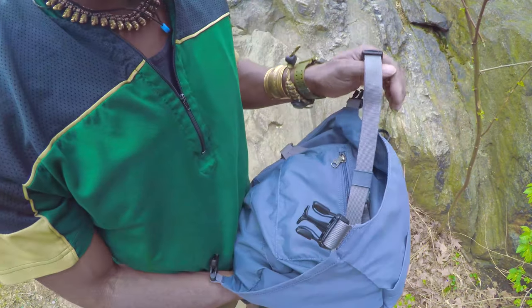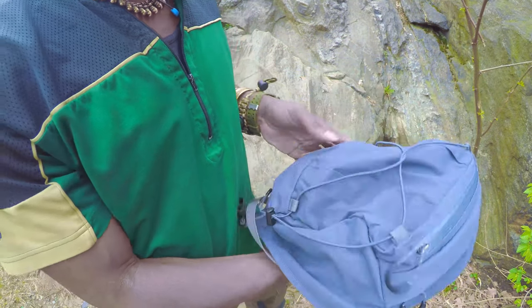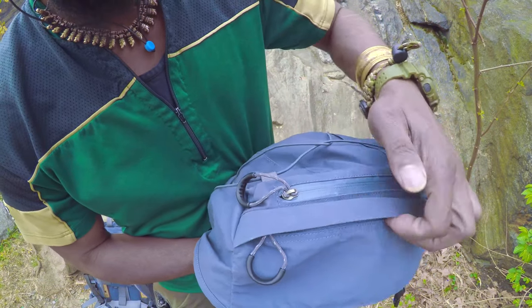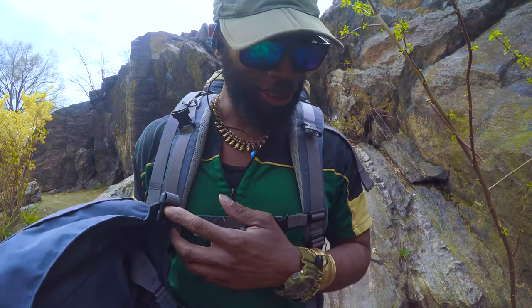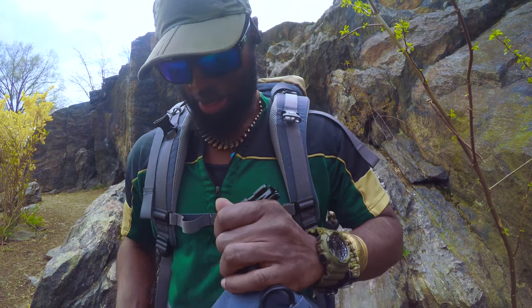Oh, what do we have here? We got another hidden pocket. So you got one pocket here, then you got the big boy here, personal pocket. Hey, this is where you would place your wallet. This is the perfect spot. This is like a triple changer right here, man. The ultimate transformer. For real.